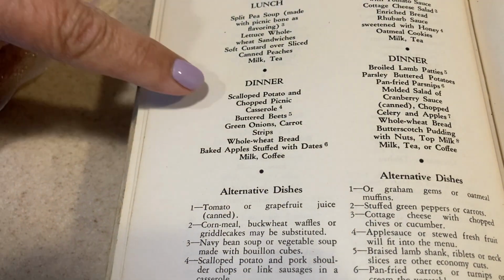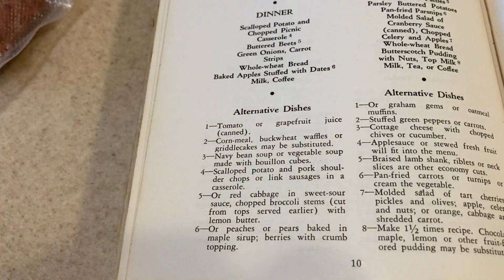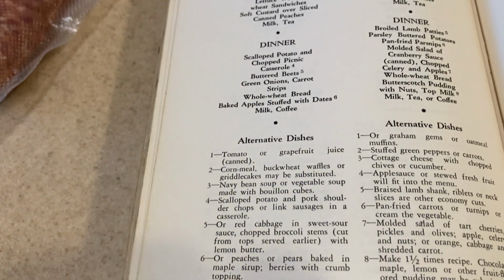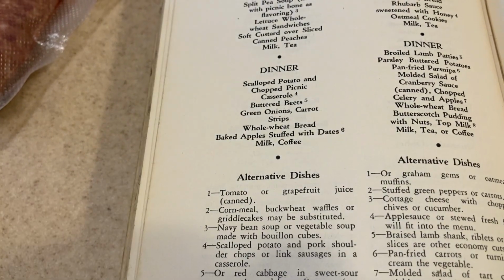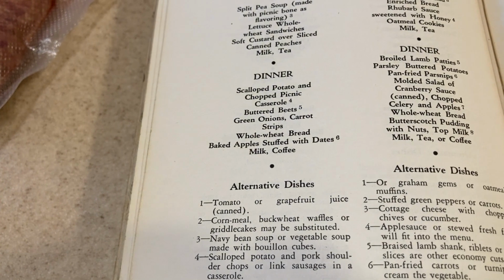For dinner, we're going to be making scalloped potato and chopped picnic casserole. So we're going to be using pork sausage. We're going to eat buttered beets, carrot strips. We are not eating the green onions. We just wouldn't, it would be wasteful.